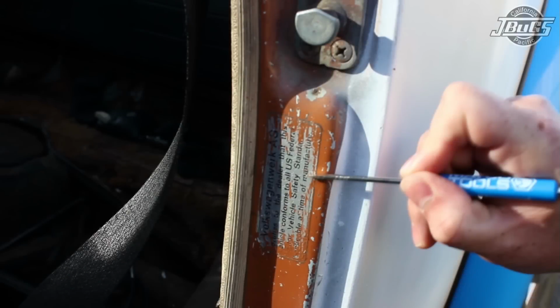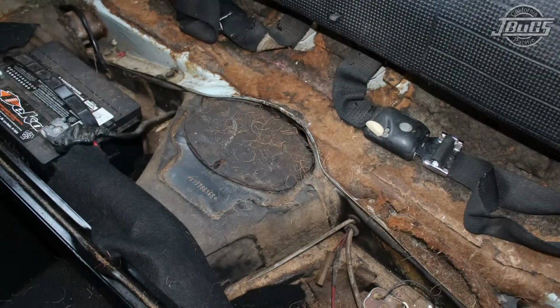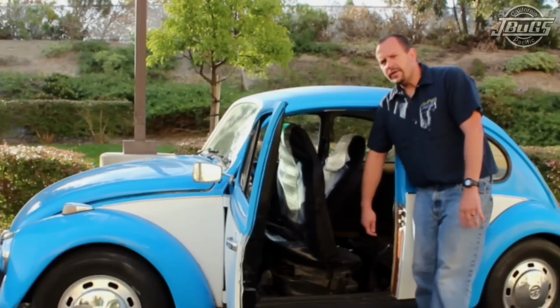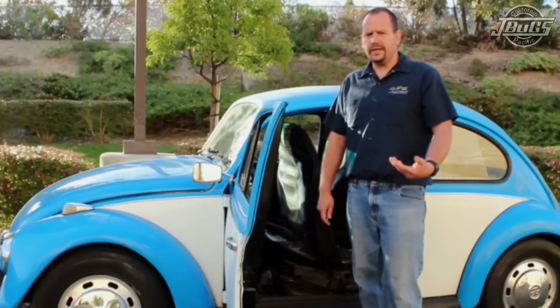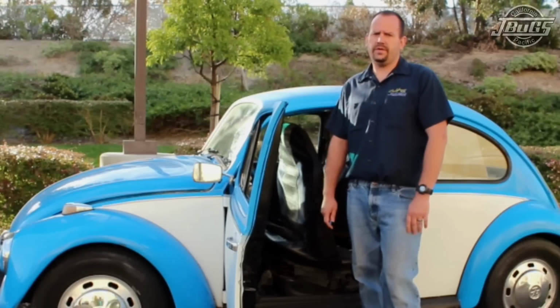Another place is going to be on the back of the door jamb. These are commonly painted over. We're going to go over that in a minute. Not always there, but this is one place that it should be. Another place is underneath the rear seat. In front of the shifter access plate, you're going to find the chassis number stamped in there. Now these numbers aren't always going to match. You have to realize these cars are old. Things do get swapped. Not a huge issue, but it's something that could cause a problem with the DMV later.